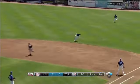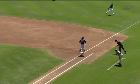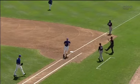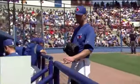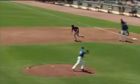Ground ball right side. Bonifacio turns, fires. Very nicely done by Emilio Bonifacio. He's got the range and makes the play. That leaves Neal on the base paths. And after an inning and a half, no score. Yankees in Dunedin.